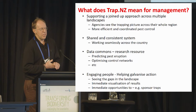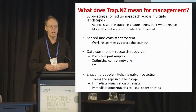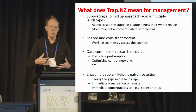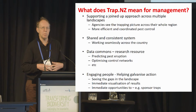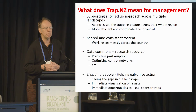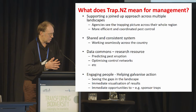The other thing, as I mentioned before, is this data commons idea in terms of creating this research resource that allows scientists and others to utilise that data in a way that's safe for the people that put it in there, in some summarised or controlled way, but that can generate a lot of opportunities in terms of learning and improving how we undertake pest control.